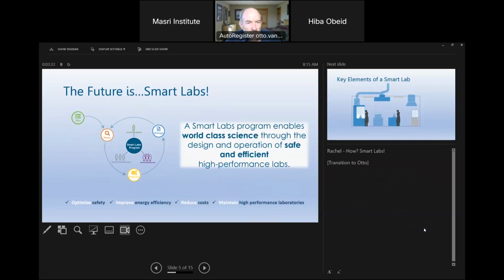So the solution that we, and again I2SL, have come up with is Smart Labs. It's a Smart Labs program that goes through different phases, different steps: a planning step, an assess step, an optimize step, and then a manage step. I'll talk about all those more during the talk. But the intent of this program is to create world-class science through the design and operation of safe, always safe first, and efficient high-performance labs, with the result of optimized safety, improved energy efficiency, reduced cost, and maintenance of high-performance laboratories through the life of the labs.